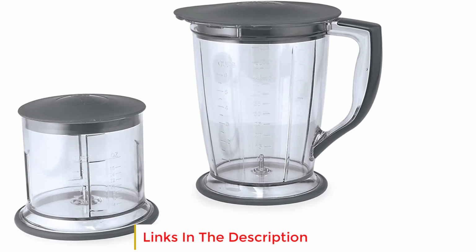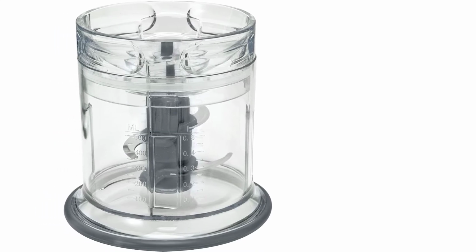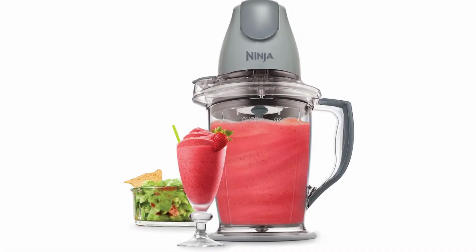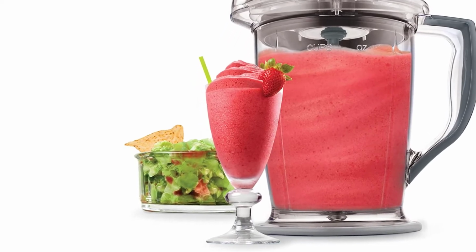It is a little bigger than the Ninja BL201. Product dimensions are 11 x 12.2 x 7. This blender still has a compact, sleek design. Already less than $40, a few extra bucks will allow you to purchase an extended warranty.